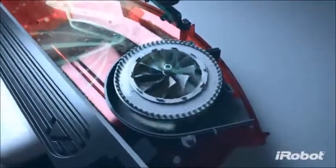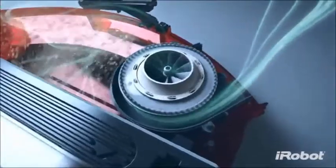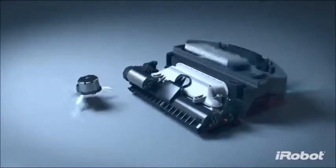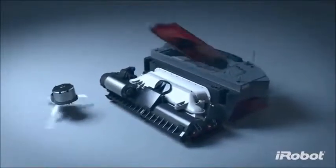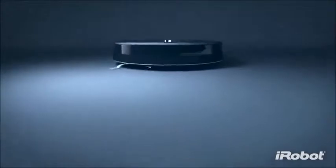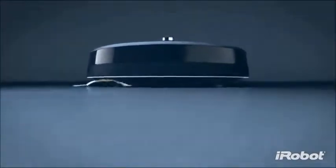The high-efficiency vacuum was custom-engineered to balance suction and airflow. This 5 times more powerful vacuum traps dirt and allergens, drawing them into the sealed HEPA-filtered bin. The AeroForce Performance Cleaning System is the combination of these three breakthrough technologies working together to deliver unprecedented cleaning results.